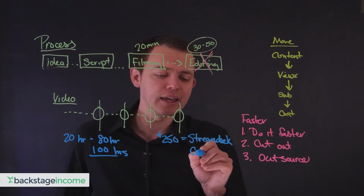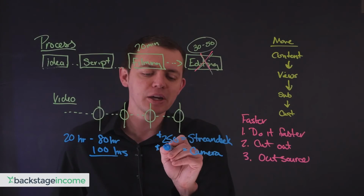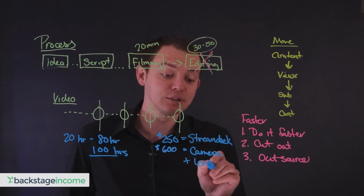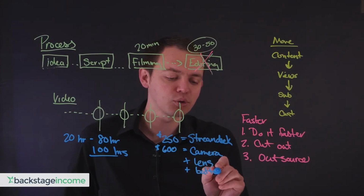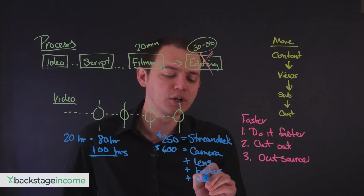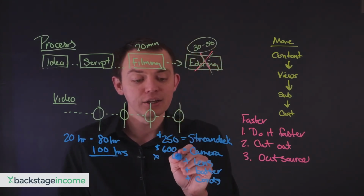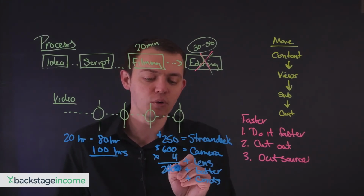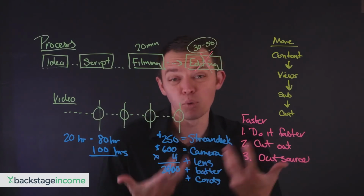Let's say you're looking at a camera. Well, even if you don't have the best camera, each camera might cost you, let's say, $600. And then plus you have a lens, because you need a lens on every camera. Then you need either a battery or some sort of power equipment. You need cords and cables. So all this starts to add up, and it multiplies, times 4. So here you are at $2,400, and it starts to become exponentially more expensive.